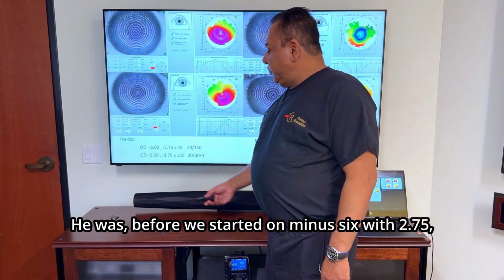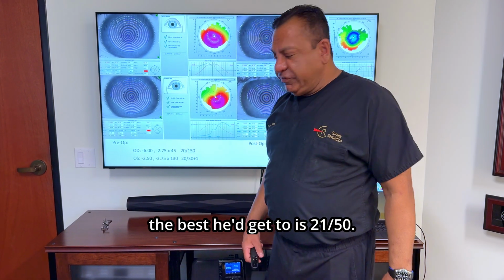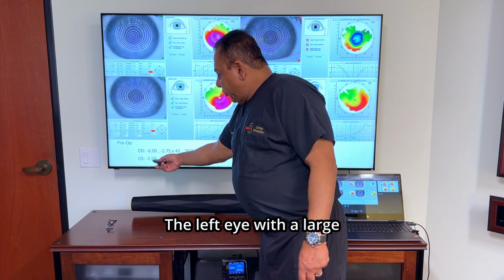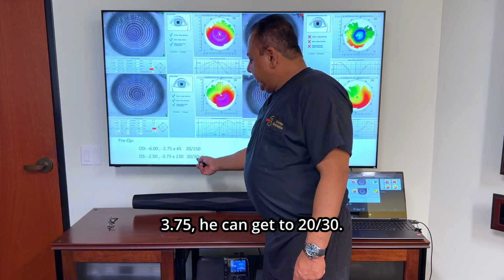He was, before we started, a -6 with 275. The best he could get to is 20/50. The left eye, with a large amount of astigmatism as well, with 375, he can get to 20/30.